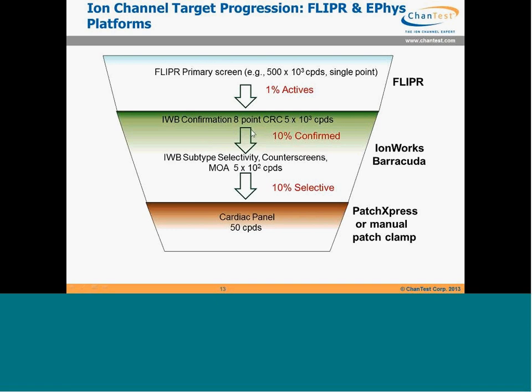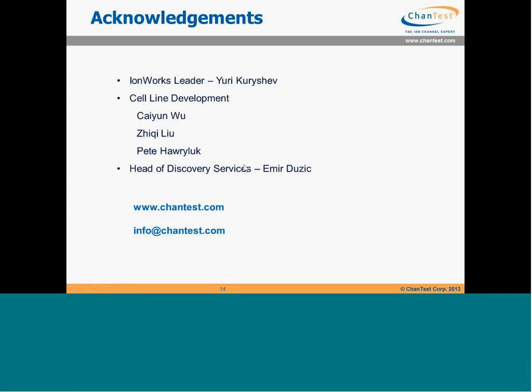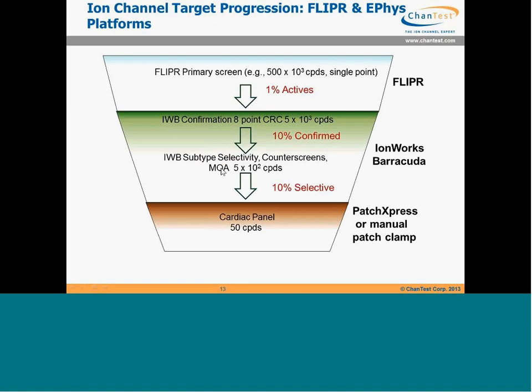And if 10% of those compounds were confirmed, we could move on in Barracuda to look at subtype selectivity and do counter screens against other targets, as well as examine in a fair amount of detail the mechanism of action by looking at state-dependent, use-dependent, tonic versus voltage-dependent blocking. And if out of that we get about 10% compounds that we want to look at more closely, we can move those on to looking at some safety issues, and the cardiac ion channel panel would be a prime target for that type of approach, and that could be done in a number of platforms, including manual patch or PatchXpress.